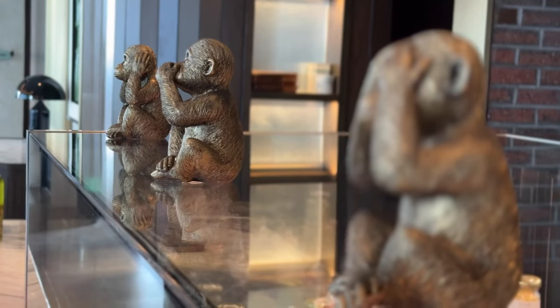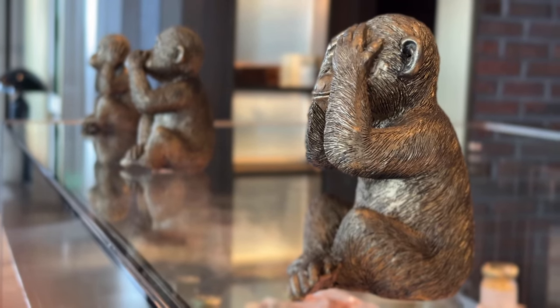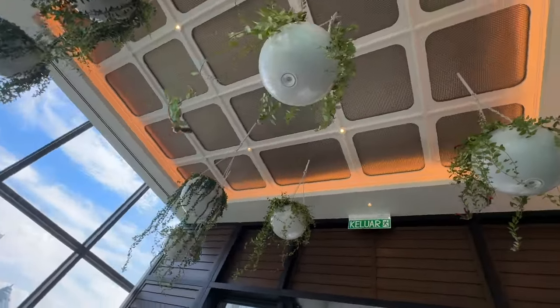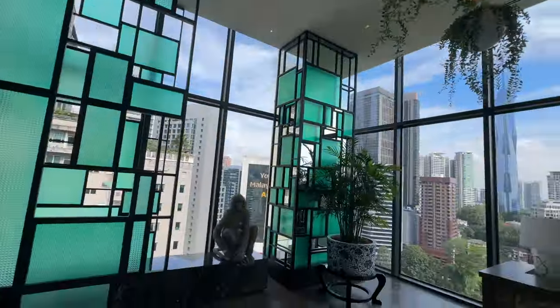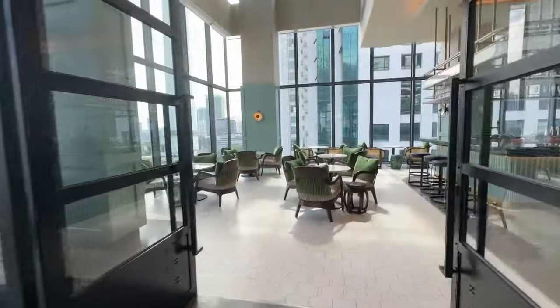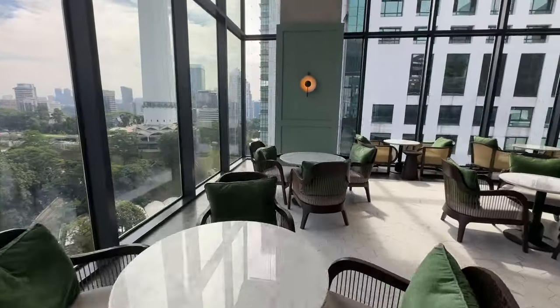The name Silver Monkey is inspired by the silver leaf monkey that roams around Bukit Nanas Forest Reserve, located just beside the hotel. The color palette they have used in this restaurant is very eye-soothing, with green, turquoise, and dark brown with a pastel beige background. It's just so beautiful.